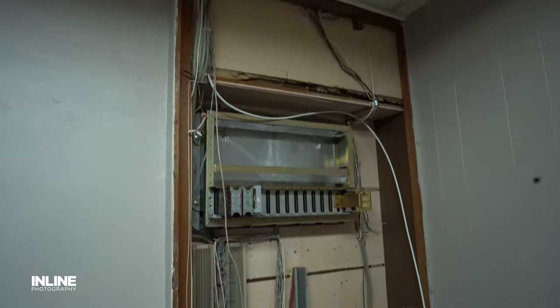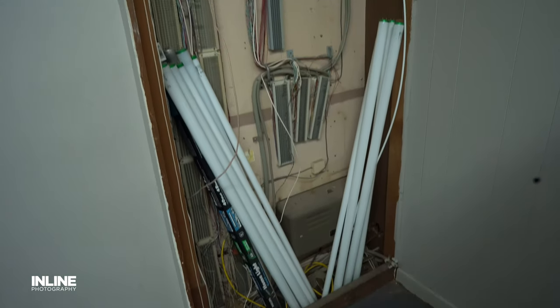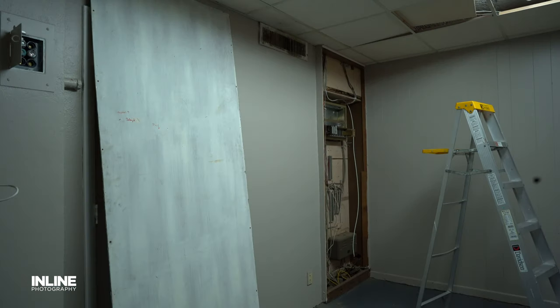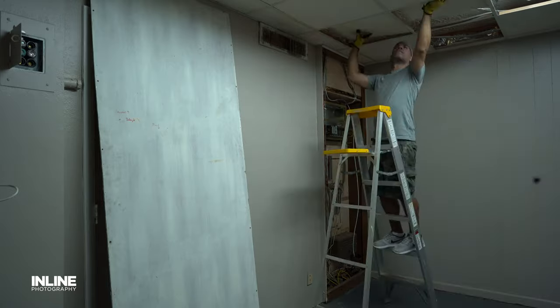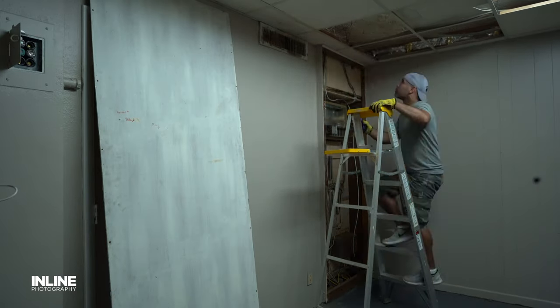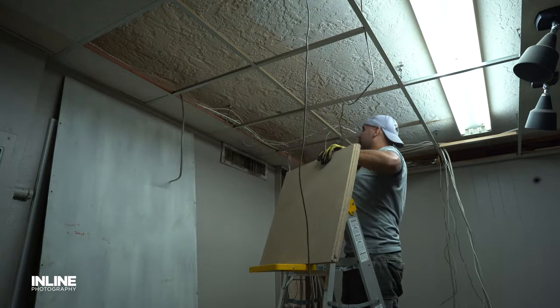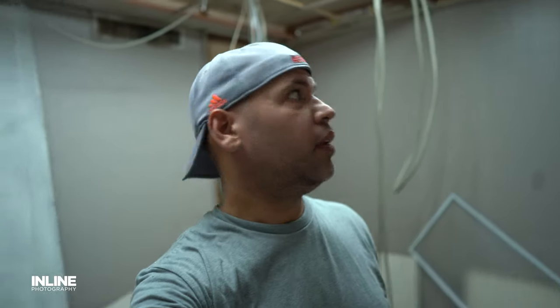See this. So we started the deconstruction. It's a lot of cables here. Apparently this used to be like a medical facility or something, bunch of cables, phone lines and everything. This is crazy.